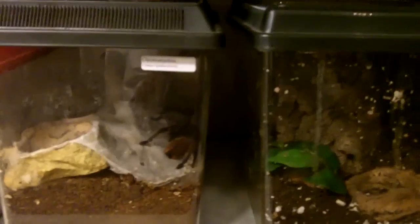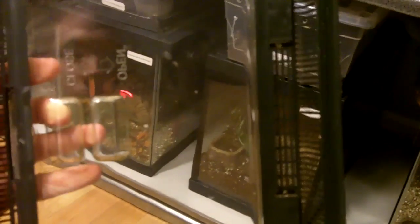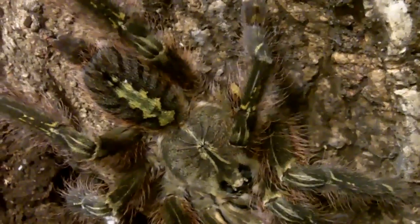Two T's left to film, the P. rufilata and the GBB. So let's go for the pokey. In some cases I have to be really careful when I open the lid. Sometimes I see my rufilata squinched up in one of the corners, and when I pick it up I just hardly ever see it, even though it's so big. This one here is a 7+ inch specimen, an adult female. So where is my big bad roofie? Oh, there she is.